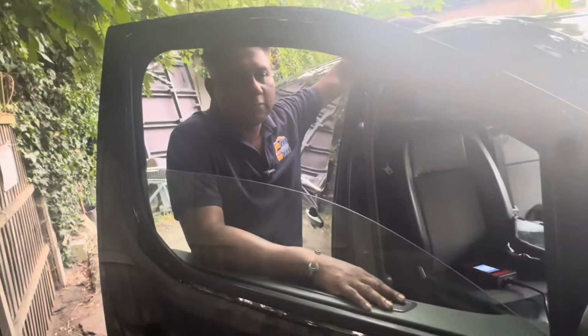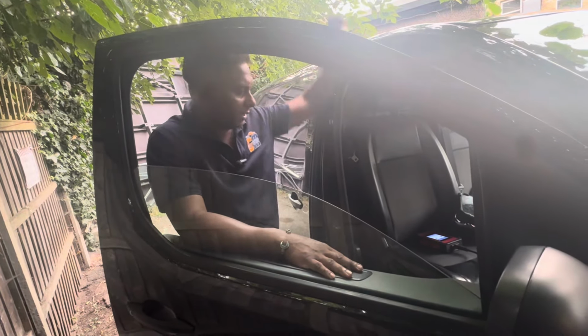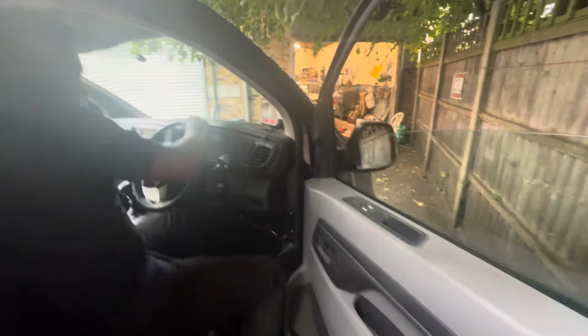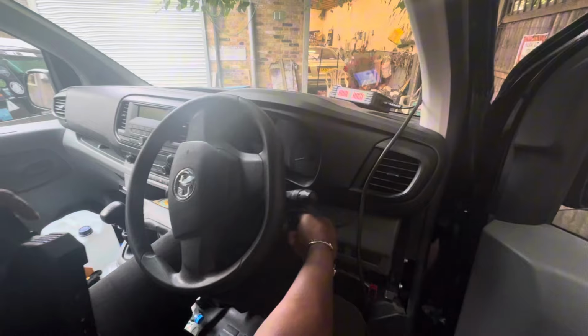Today we got a 2019 Vauxhall Vivaro, 1.5 engine. I think I already plugged in the computer, but the customer told us there is an AdBlue sign on, engine management light on, and I think a countdown mileage. I'm going to start the car and have a look what's going on there.